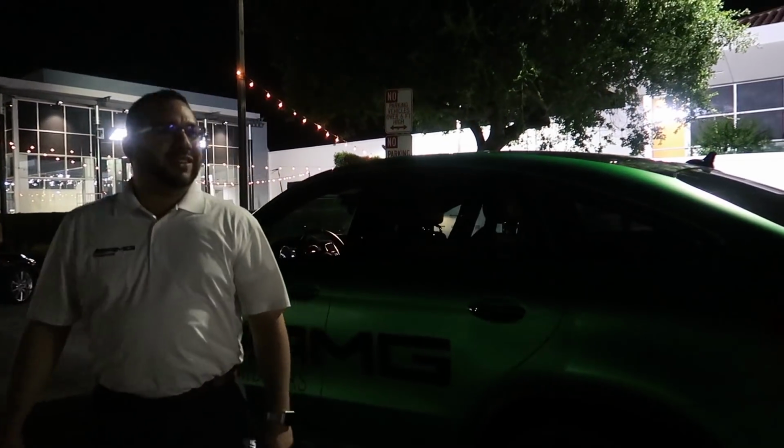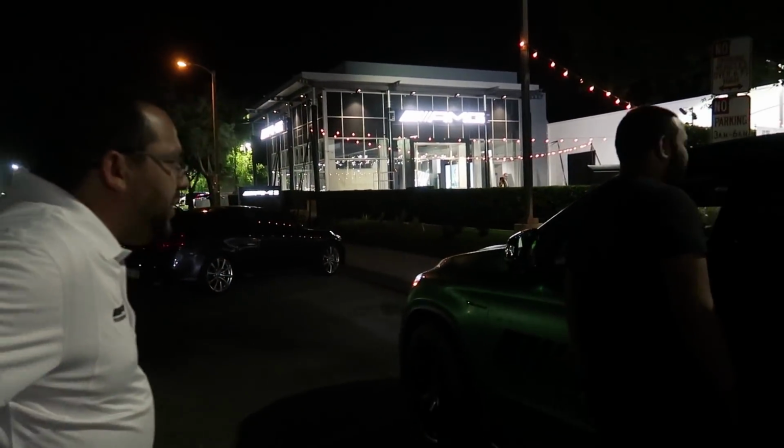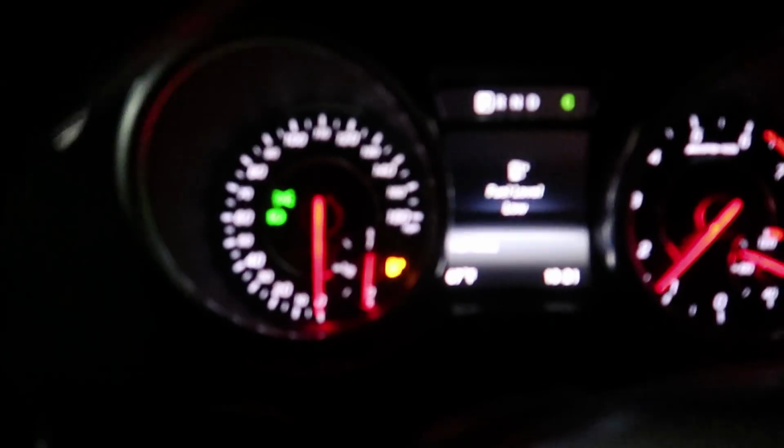The engine's opened up, I think. How many miles does it have? 3,500. Yeah. The engine's opened up. Okay, so the event's over. We're the last to leave, but I don't even know how we made it. So we're going straight to the gas station to fill this car up.